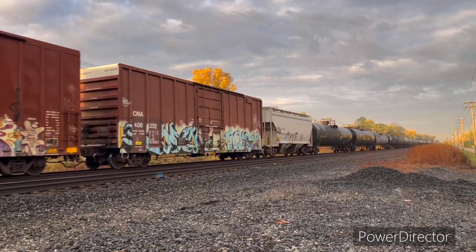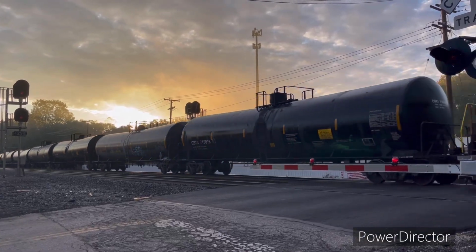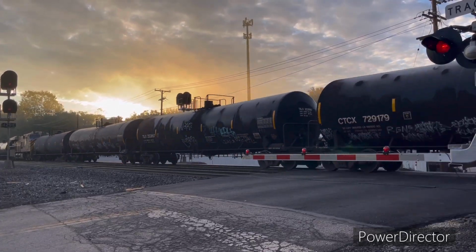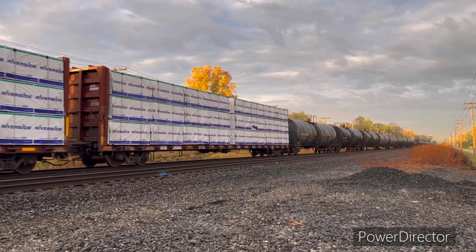I decided to stop recording for a few seconds, and in doing so, I almost missed this. An ex-City Rail unit was acting as the mid-train DPU. This day was already starting to get really good.